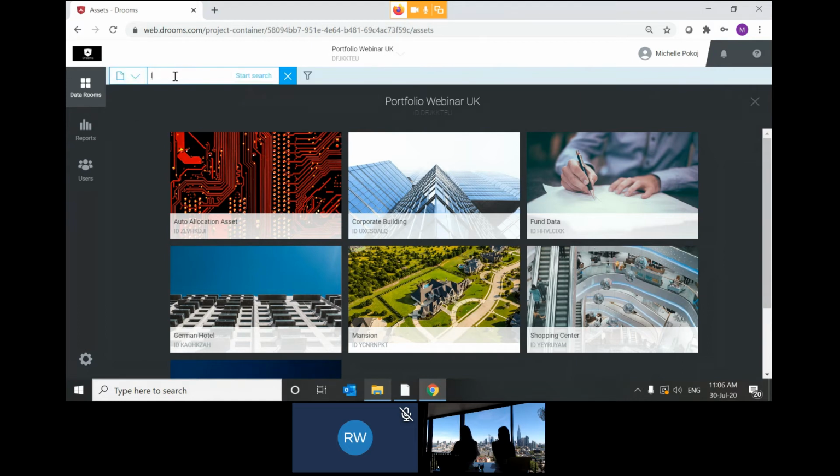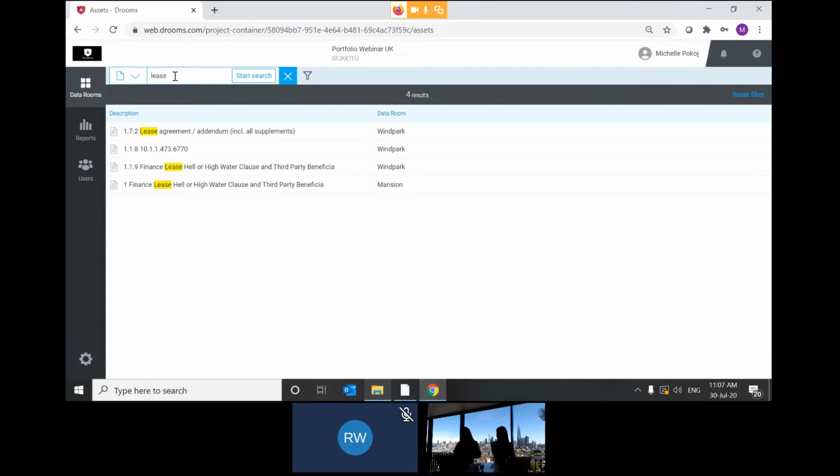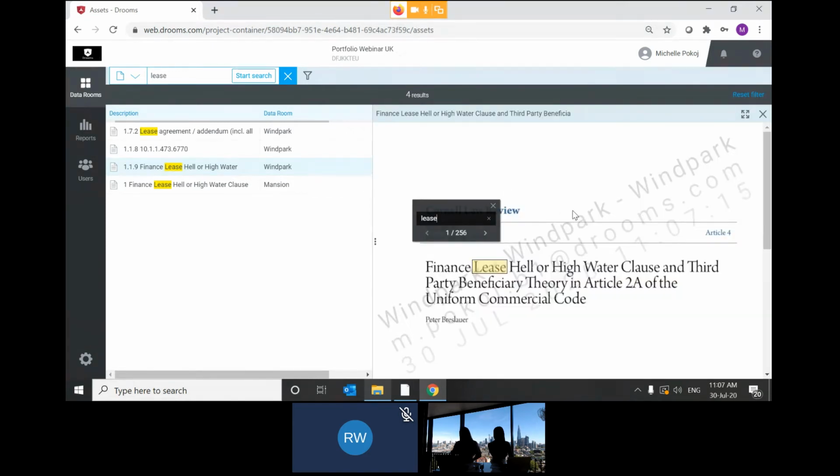So I am going to search for some lease documents now. You can see now here my search result. I have lease documents within my wind park data room, but also in the mansion. So I'm going to open this one right here. So this is actually the document I've been looking for.